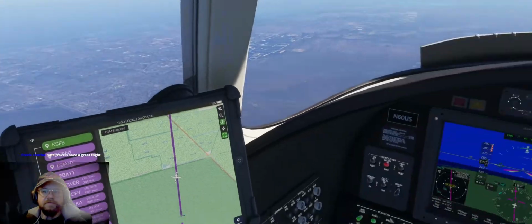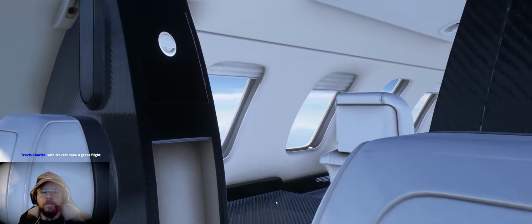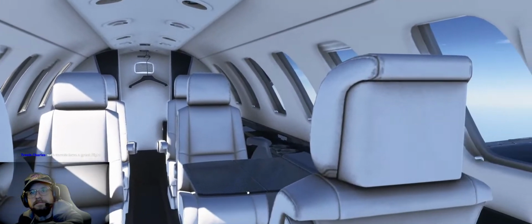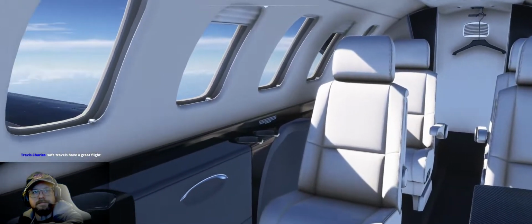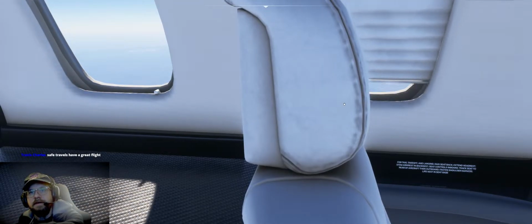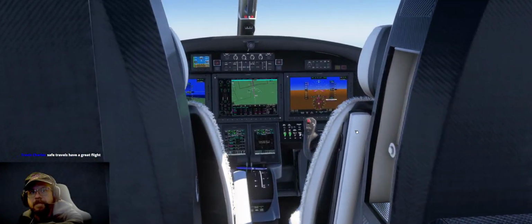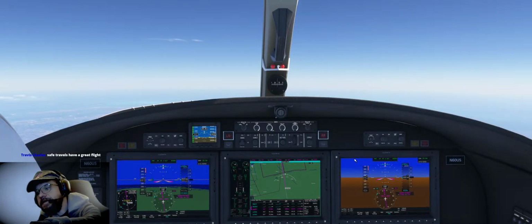So far, though, it's been fun to fly. Oh, it's another thing I didn't show you guys in the cabin. The sunshades do work. You just have to come back here to operate them, though. You can't operate the sunshades from the cockpit. So you can't simulate requesting everybody keep their sunshades open for departure and landing.